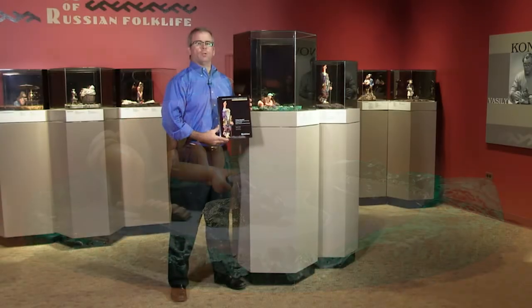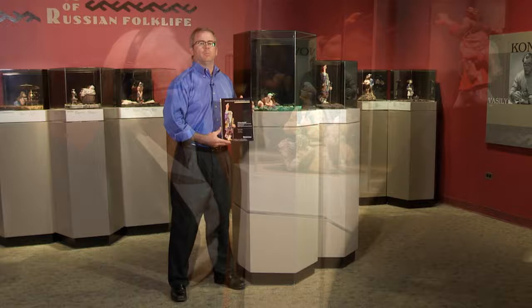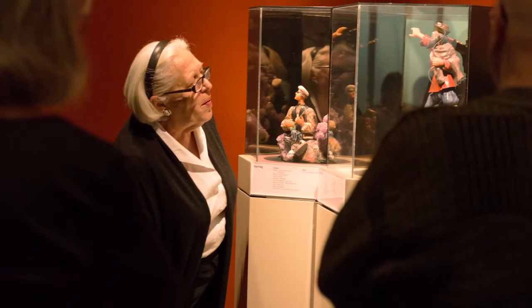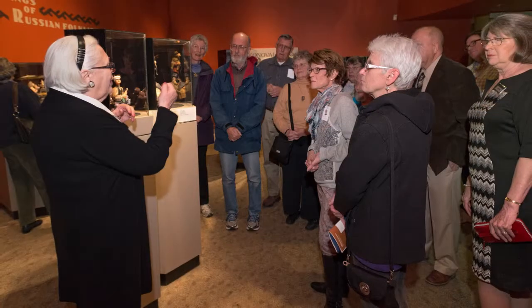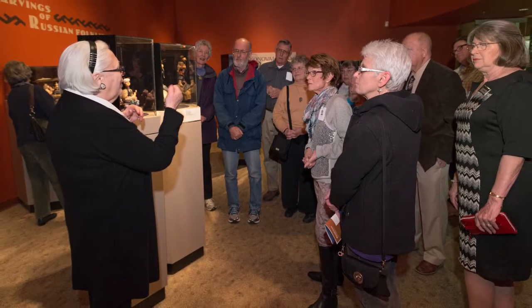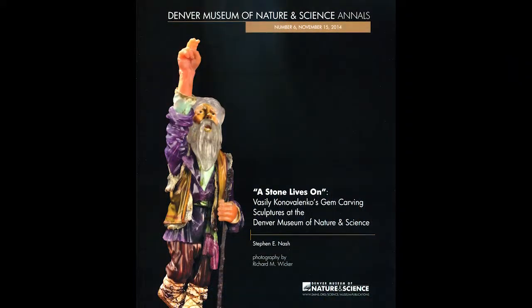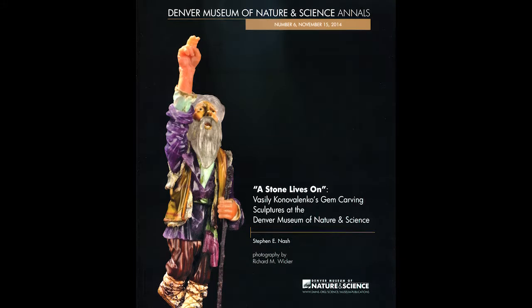In November 2014, the Konovalenko family came to Denver to celebrate the 30th anniversary of the exhibition going on display. Dr. Tatiana Munchin, Fabergé Collection Curator and Senior Researcher at the Kremlin Museum in Moscow, also joined in the festivities. For this event, museum photographer Rick Wicker and I were able to publish this, the first ever catalog of the Denver Museum of Nature and Science Konovalenko pieces. It's available at lulu.com, and it contains answers to the questions that you may have about this wonderful collection.